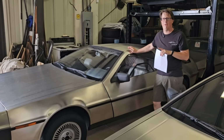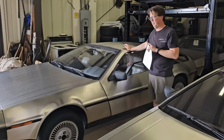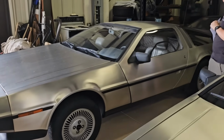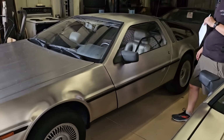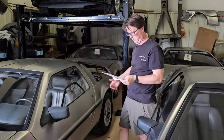I'm hoping to get this video out relatively quickly, and hopefully this car is still on eBay and you can go bid on it. It's a runner driver. It does need some mechanical looking over, but it's a car that you can start enjoying right now because it has been driven. It does go down the road pretty nicely.